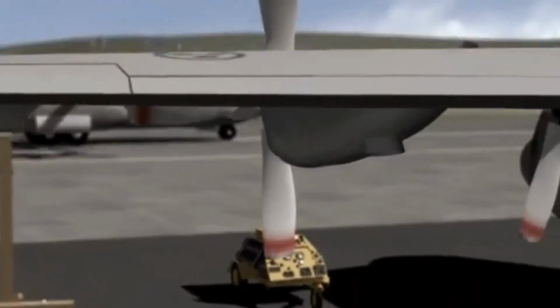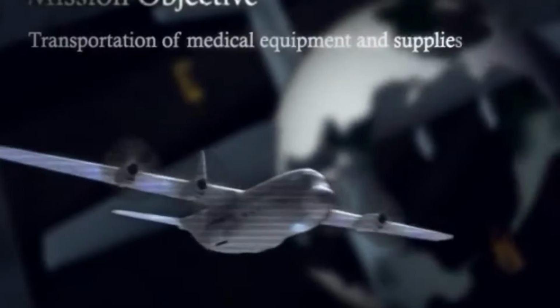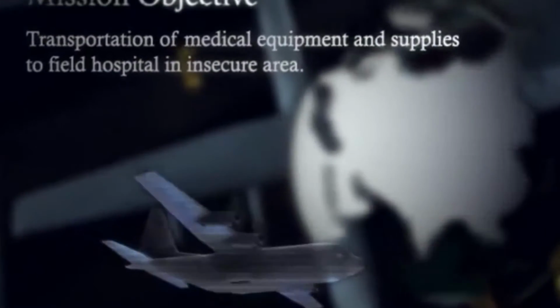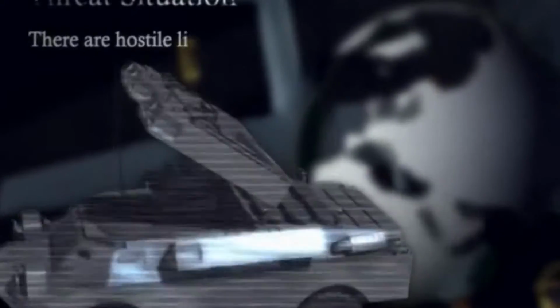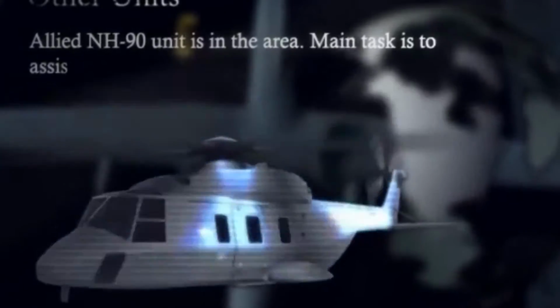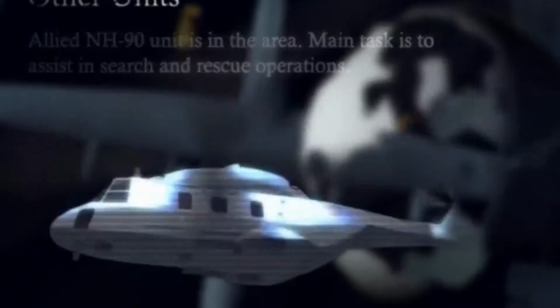The following example shows how the MSS can be used for planning an airlift with the C-130. The objective is to transport medical equipment and supplies to an Allied military hospital in an insecure area of the world. It is known that there are hostile anti-aircraft systems in the area, mostly light mobile units. The Allied forces include a unit of NH-90 multi-role helicopters, whose primary task is to assist in search and rescue missions.